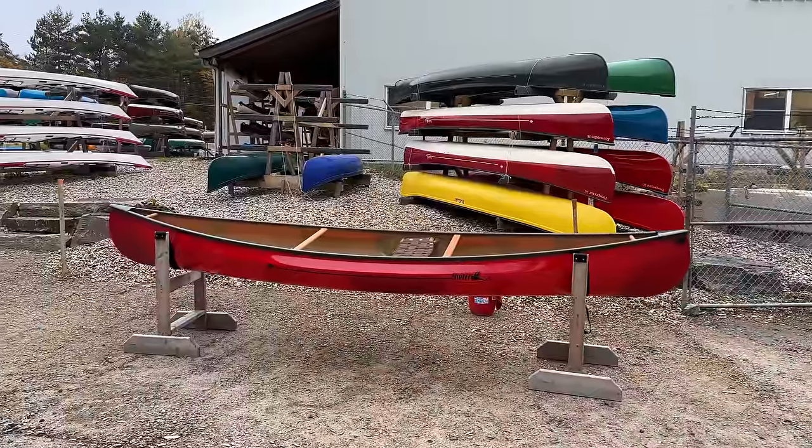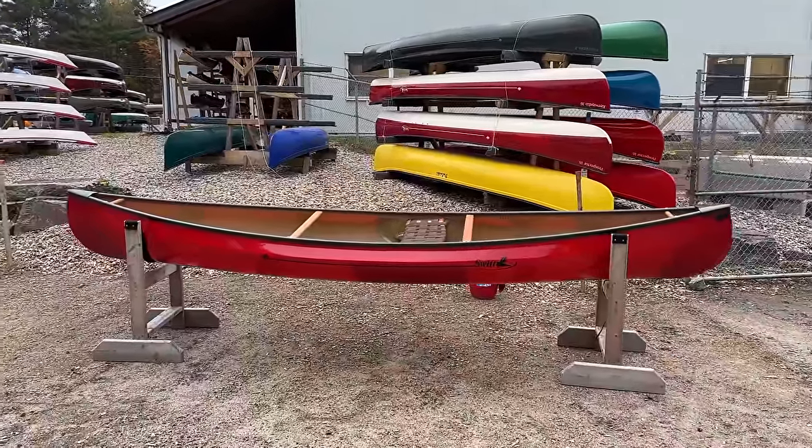All right, here she is, my brand new Swift canoe.